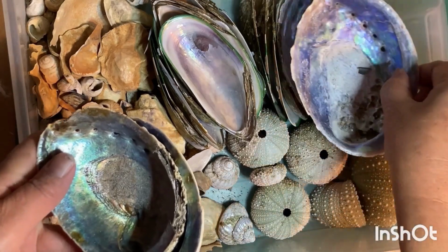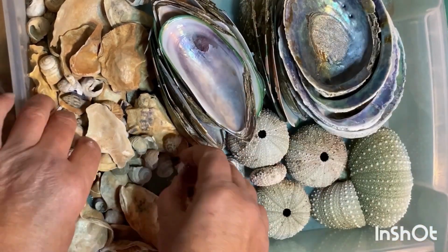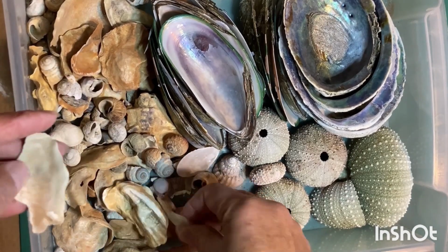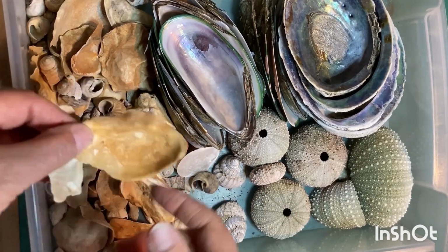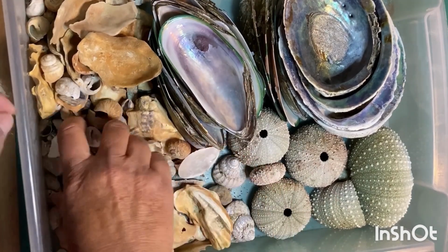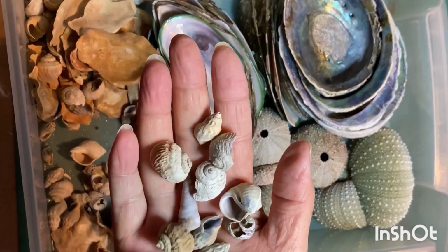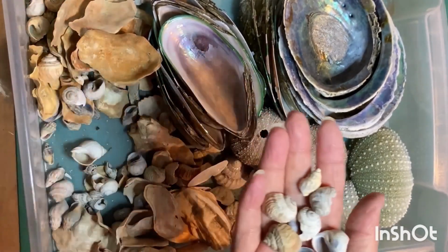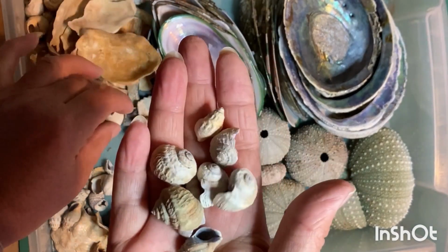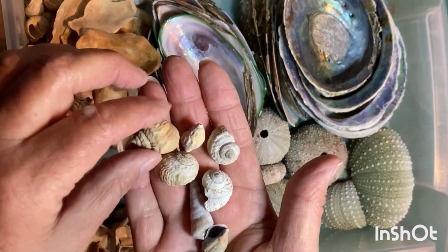And these ones are paua shells. Similar shells are called abalone in other parts of the world, but I'm not sure that they come in this beautiful deep turquoise and blues and purples. These are oyster shells, and some of them have been coloured by the copper in the surrounding area. These are little snail shells of all varieties. Get tons of these around where I live. And again, shells are something I use in crafting all the time.